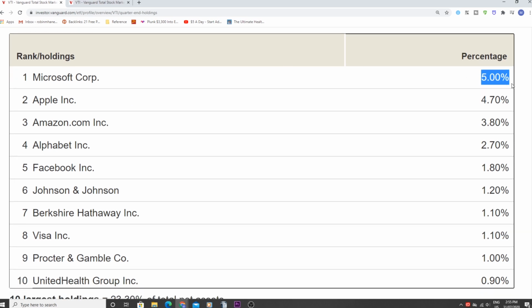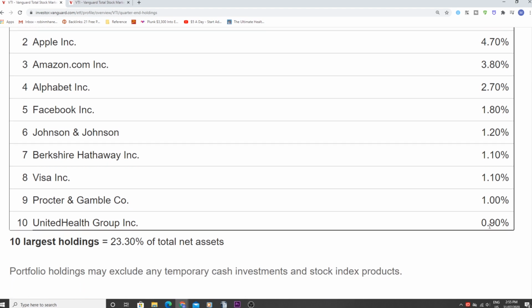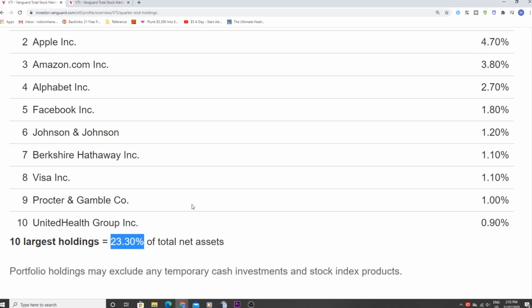So the biggest companies with the most weighted percentage inside VTI are Microsoft Corporation, Apple, Amazon, Alphabet, which is actually Google, Facebook, Johnson & Johnson, Berkshire, Visa, Procter & Gamble, and then United Health Group. And then the other ones kind of go less as we go on. And the top 10 holdings account for 23% of the actual total net assets. So these top 10 companies comprise about a quarter of the entire ETF. So as we just saw there, VTI really truly does hold some of the best companies in the US stock market.